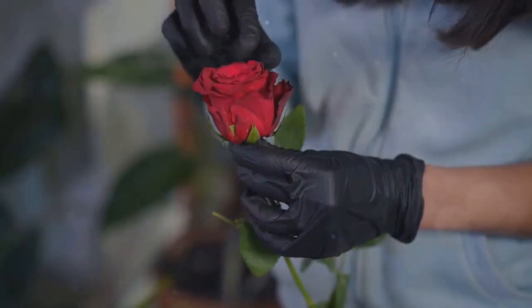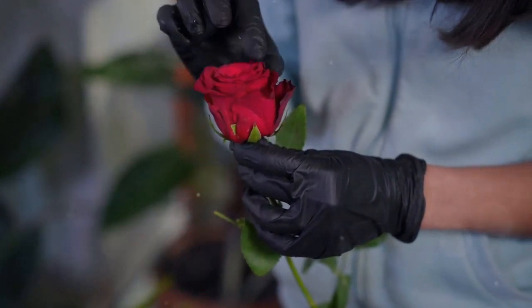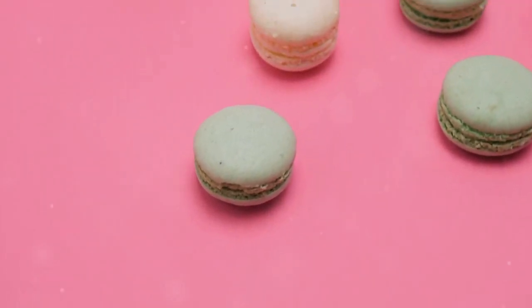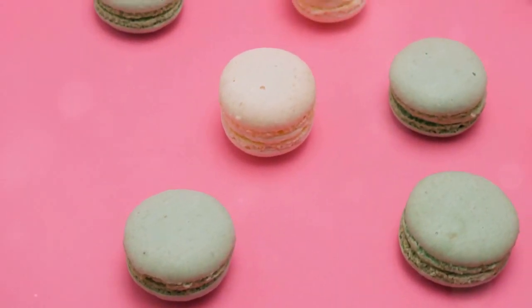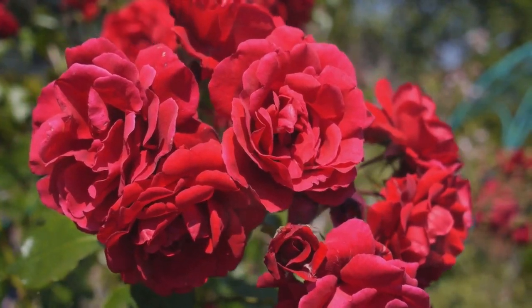Finally, we have roses, a classic beauty with a sweet secret. Renowned for their enchanting appearance, roses also boast a sweet, fruity flavor. They can effortlessly elevate your desserts, homemade jams, or even a cozy cup of tea. Roses, a classic flower that can sweeten up your garden and your recipes.